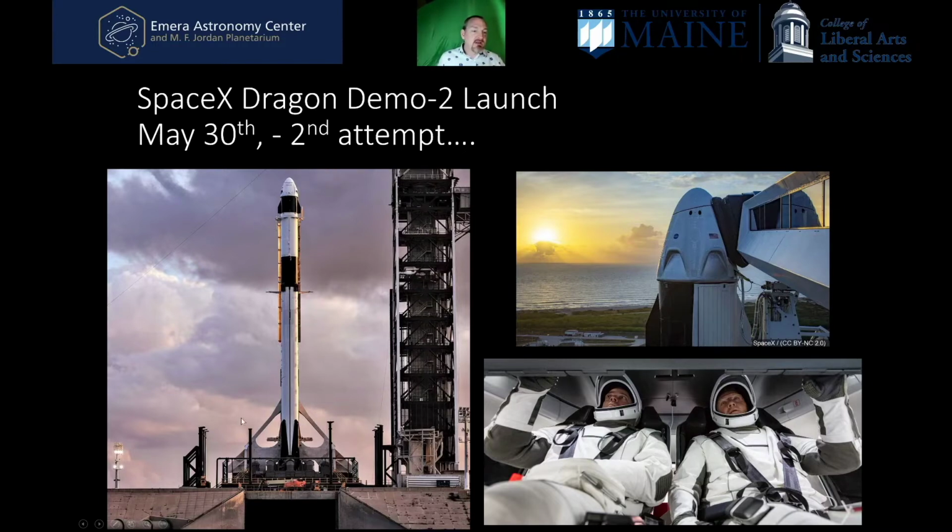Here is the Falcon 9 along with the Dragon Demo 2 capsule at the very top. And here's a little bit of a close-up of that capsule with the gangway and our 2 astronauts on board. This image was taken again on Wednesday. They tried to launch, but the weather didn't work out.